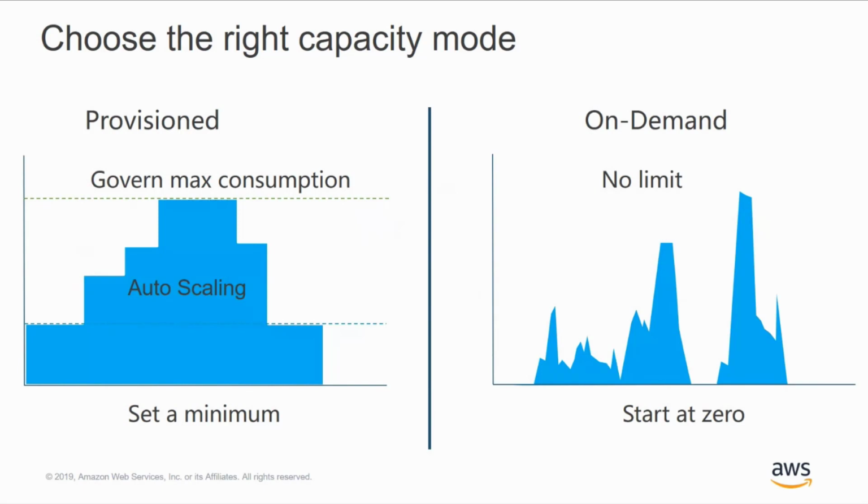Choose the capacity model best suited for your application. Amazon DynamoDB has two read-write capacity modes for processing reads and writes on your table: provisioned mode and on-demand mode. Provisioned mode will be cost-effective if you have a steady and predictable load. Use auto scaling if you are using provisioned mode to automatically scale capacity up and down based on consumption.